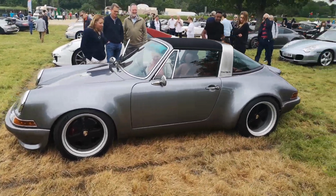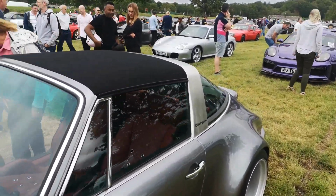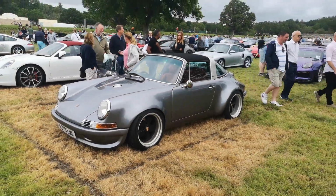The quality of this is just unreal. The gas tank in the bonnet, kind of red perforated leather interior as well. Just about make it out through the window, but yeah. I think that's really quite smart, to be honest.